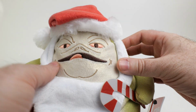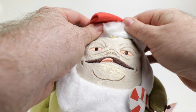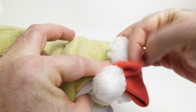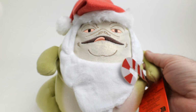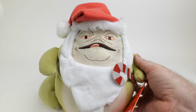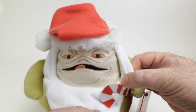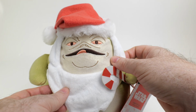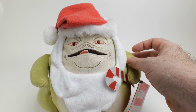These are, well, I was going to say they're not removable. I guess you could. They're just sort of sewn on in various places. So now I'm starting to think that maybe I should try and get one of those cheap ones that are on sale right now and try removing this stuff, because I think you could fairly easily remove this and just have a plain Jabba plush. But that's neither here nor there.